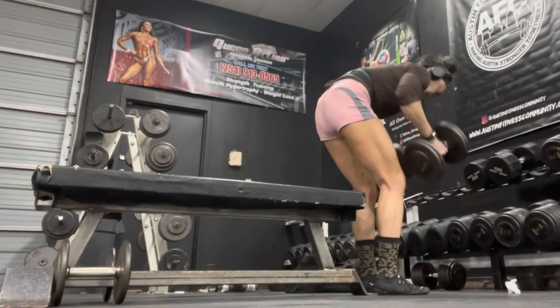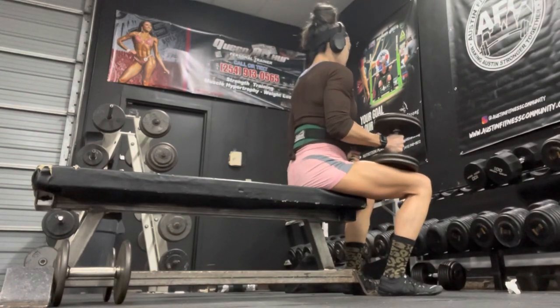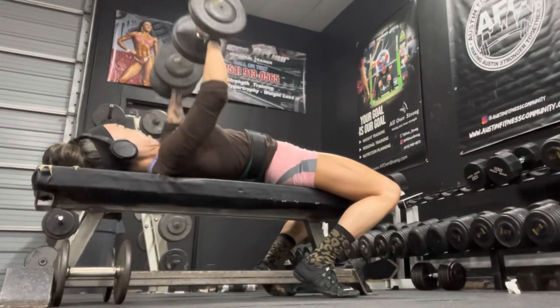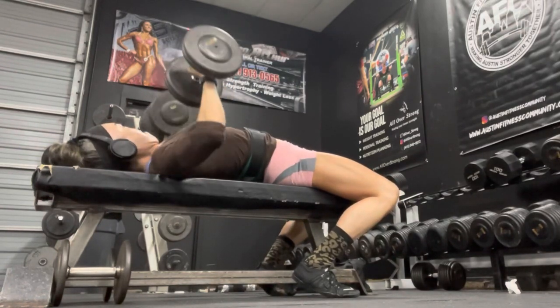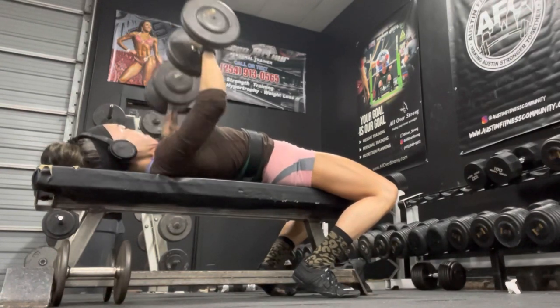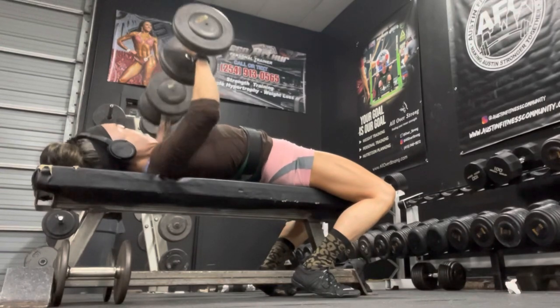So moving on to the next round, I am doing progressive overload. I increased by 5 pounds. I believe this is 40 pounds here. And just doing the flat bench thing, maintaining form, focus on my breathing, engaging my core and my back against the bench.